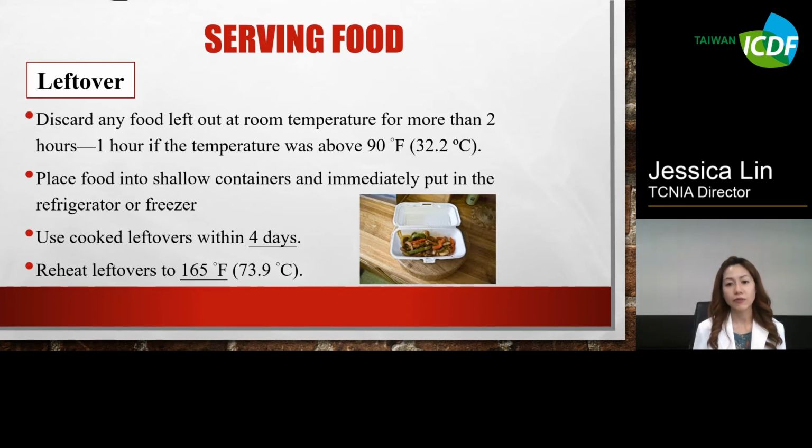Of course, it's not really environmentally friendly to always use styrofoam or plastic containers. So we usually recommend that the public use glass containers to pack food away. Always bring your own container from home or carry your own container to the restaurant. So in case you have leftovers you want to take home, you don't have to use a plastic container. That way we can save the environment, and you can also get some discount for bringing your own container.